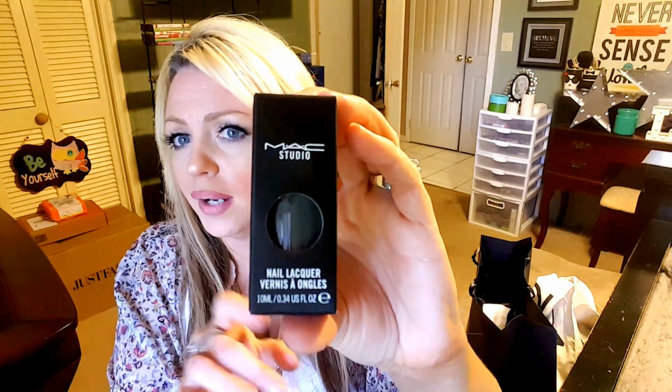And the last thing I got from MAC is a nail polish in the new collection called Hot Dog. Everything is named after something that has to do with dogs. So the only thing I wanted in the collection was this gorgeous nail polish. Okay, it looks black on camera, but it's not black. And it's called Snazzy Hound. Cute name. And I'm going to show you the polish.